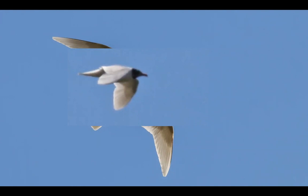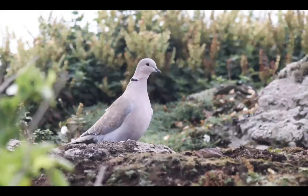Another species that might surprise people that is actually a migrant is collared dove. So collared doves do migrate. And this is another great reason to be living on an island and spending a large amount of time on an island, because you know exactly what breeds.